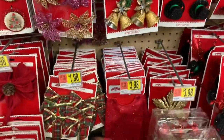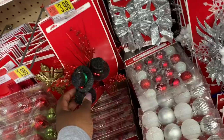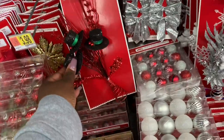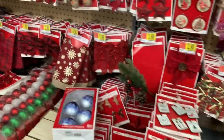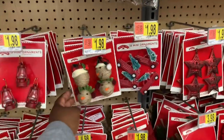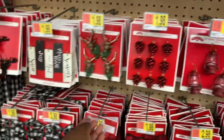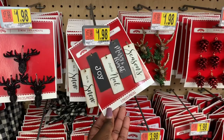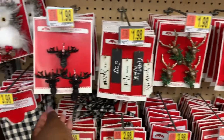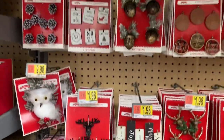Another little tree skirt. This little tree skirt is red. What's this one? Is this a pig? Oh, the mini tree topper. That's pretty. That's $3.98. The little trucks, little snowman, little lantern lights, pine cones. Merry and bright seasons, joyful Noel, joy. Let it snow. These are cute. Black little reindeer heads.